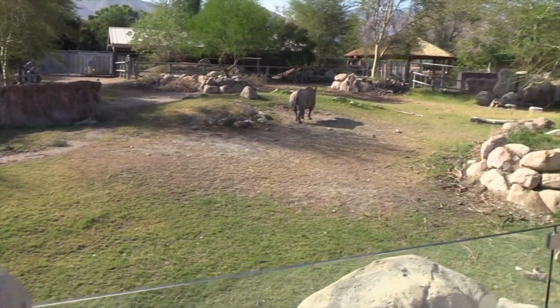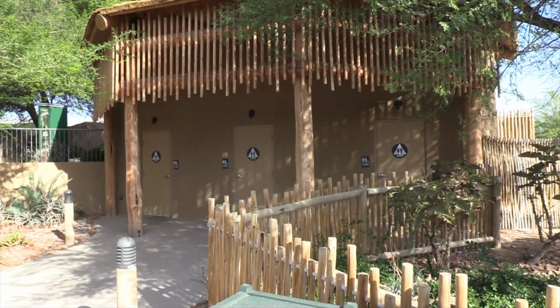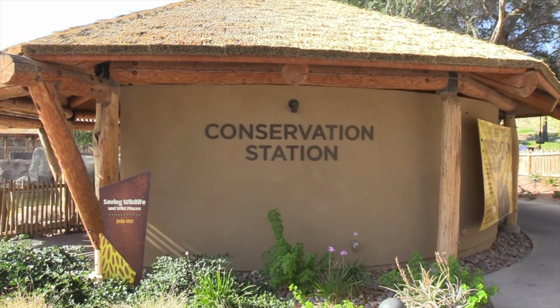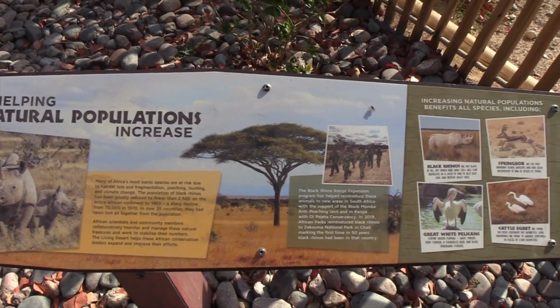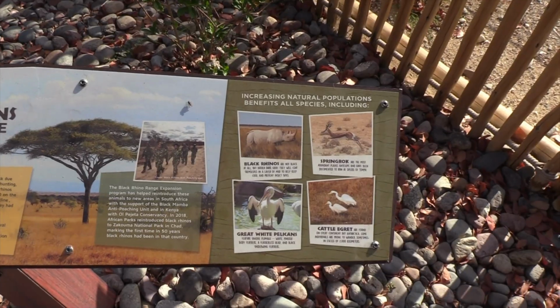Multiple viewing areas, very large size habitats. We do have restroom locations right near the habitat. And you got the conservation station, helping natural populations increase. Oh, okay, those are springbok that were in there. Okay.